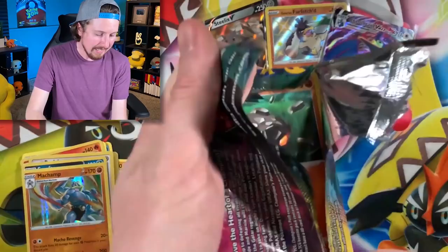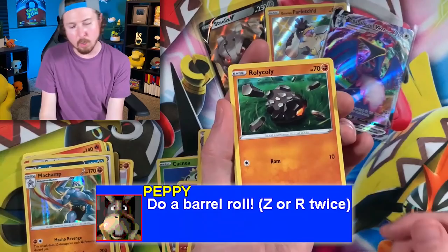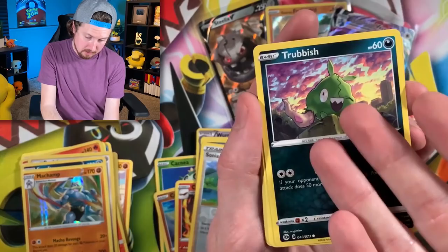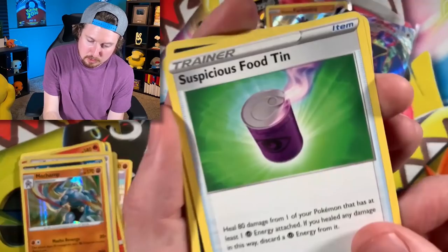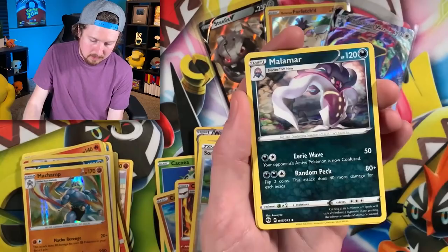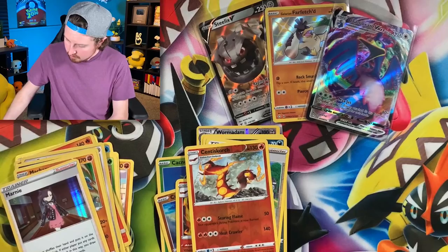And then we're going to go into Burning Shadows as our last one. We got Rolycoly, do a barrel roll. Trubbish, it's garbage. I mean, it is. It's a garbage bag. Potion. We got energy. Put that back there, ever so gentle. Not the Suspicious Food Tin we're looking for. Not the droids we're looking for. Malamar, Great Ball, Cintascorch, and a Marnie. Using a little bit of the force right there. Code card. Whoosh.